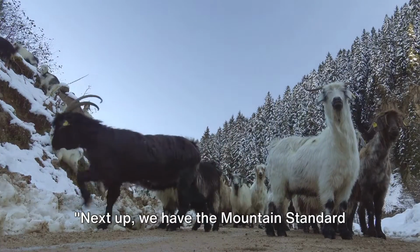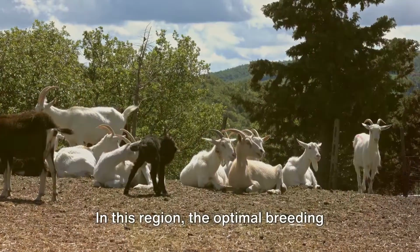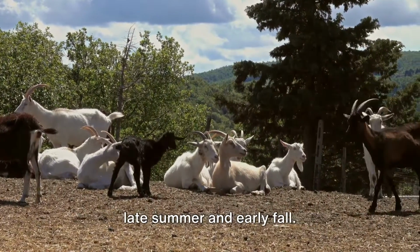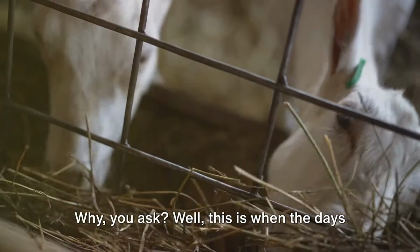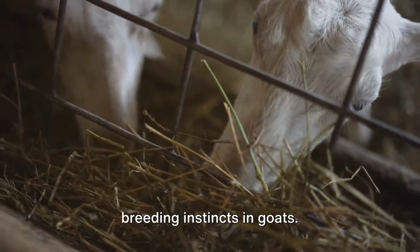Next up, we have the Mountain Standard Time Zone. Let's see how the breeding schedule changes here. In this region, the optimal breeding schedule for goats tends to fall between late summer and early fall. That's around August to September. Why, you ask? Well, this is when the days start to shorten, triggering the natural breeding instincts in goats.